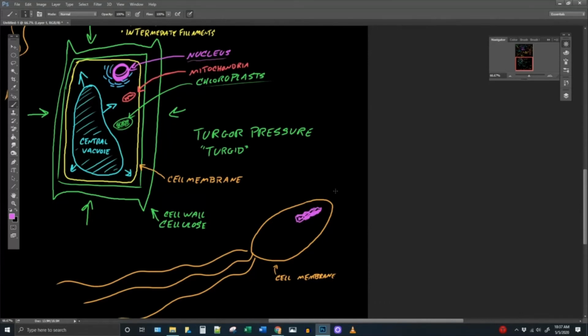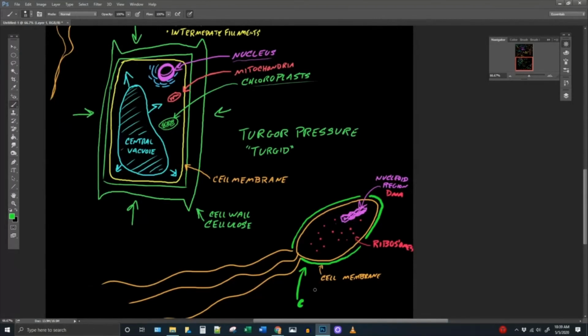Prokaryotic cells can also have a cell wall and flagella, however, structurally they are very different from the animal and plant cells. Their cell wall is made out of a material called peptidoglycan, and their flagella are made out of single protein filaments called flagellin. Now, all cells have a cell membrane, DNA, and ribosomes, but the prokaryotes keep their DNA in what we call a nucleoid region. No container, just sort of floating around inside the cytoplasm in a big pile.